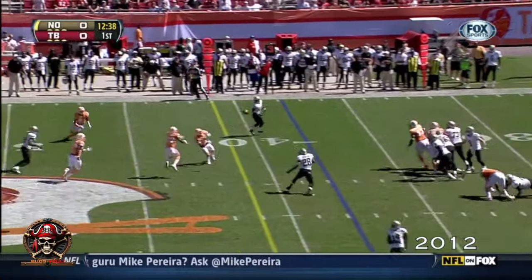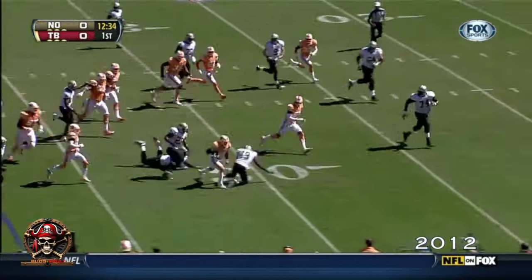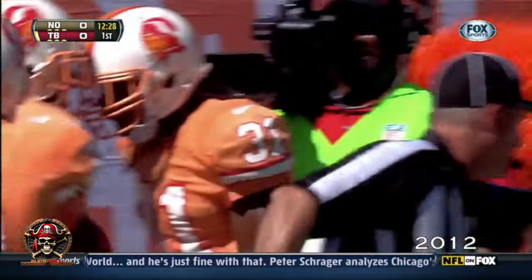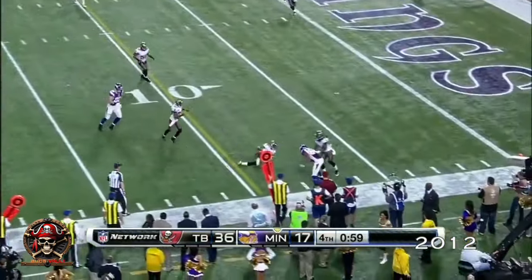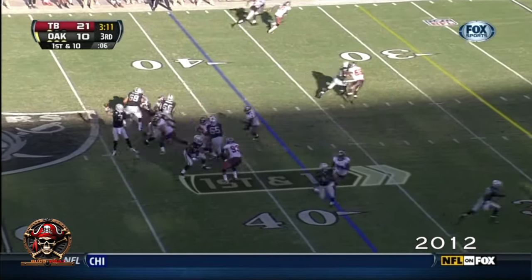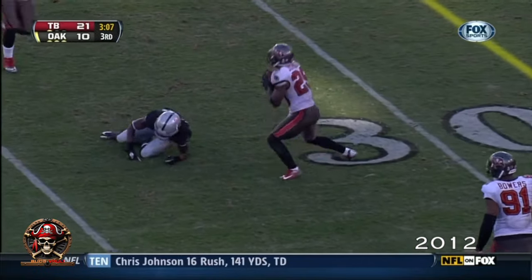Breeze throws, tipped, and intercepted. Rondae Barber. Rondae Barber. Pump fake, and now the throw is intercepted, and that's just going to cap things off for a tough night. First down. And pass is intercepted by Leonard Johnson.